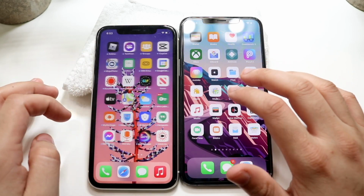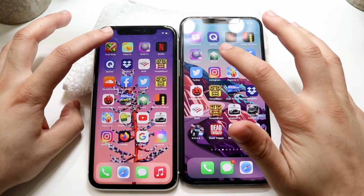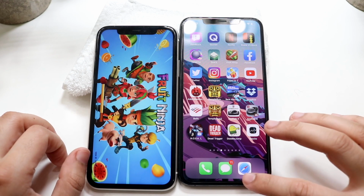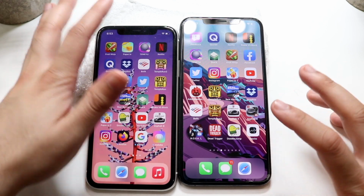Now, as always, we can go and hit on these third-party apps. And the iPhone 11 has a ton of them. Let's get started. Let's do Fruit Ninja. 3, 2, 1. And again, they're both running the same versions of software. I don't know why the XS Max actually just closed out of that one, as you guys can see. It's still in the background, so I'll have to give that one to the iPhone 11.